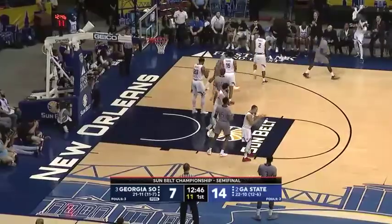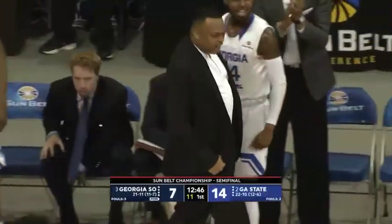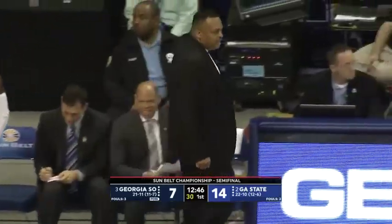Brown drops it off and throws it right to Ron Hunter. Look at Coach Hunter. Gets his first steal of the game. There you go.